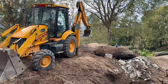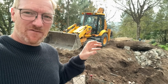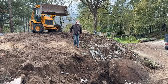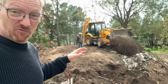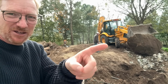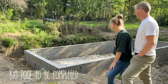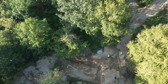So part of the excavation plans here is to try and save as many of these stones that we're digging up as possible and move them down to the biopool. This is the biggest stone of them all so far. It's really big. Look at the dude standing next to it. It's about the same size as a person. Must be about 1 million tons worth of stone, but the idea is to move that down to the biopool if we can, and that will create sort of a barrier area.